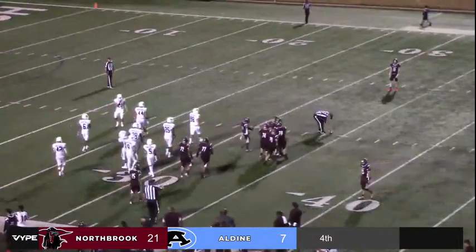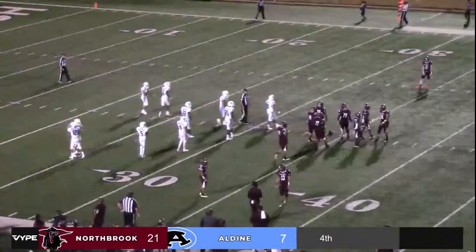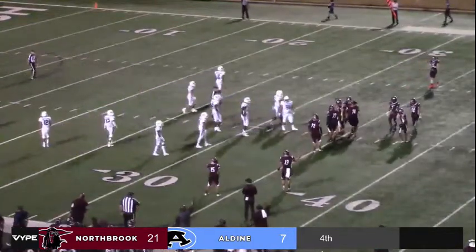And a lot of trust shown by the head coach and the rest of his ball club. Fumbled on the previous play. They went right back to him. Way to keep his confidence.